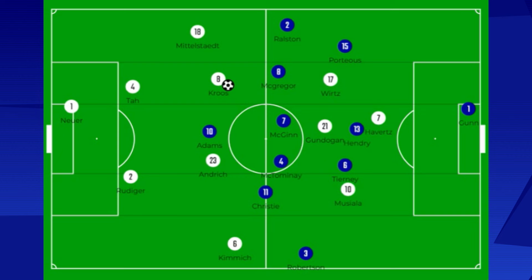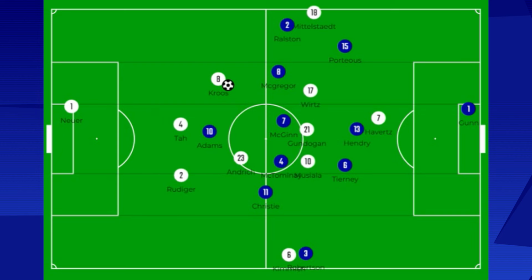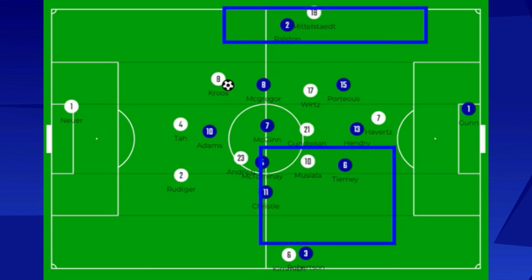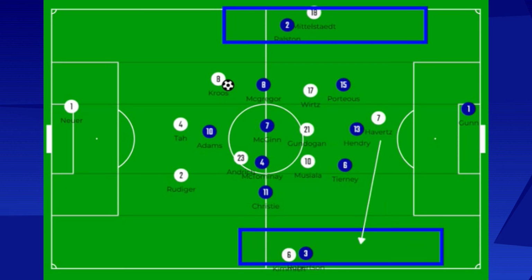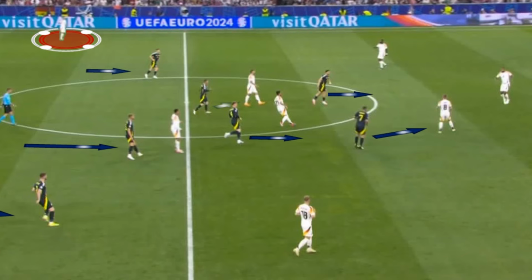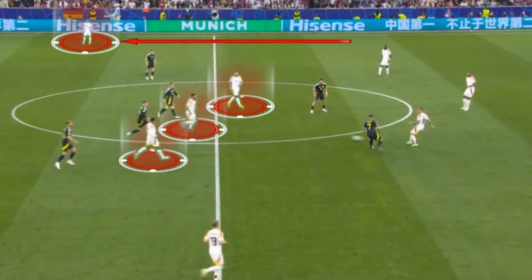The central channels are also used in a ploy to open up spaces on the wings. The front trio dropped between the lines and lost the game Scotland press. This left space in the wide areas where Havertz could drift over and combine with the advanced fullback to create a 2 versus 1. It didn't matter if the 3 attacking midfielders were dropping back or moving up, they were finding the tightest of spaces between Scotland's defence.